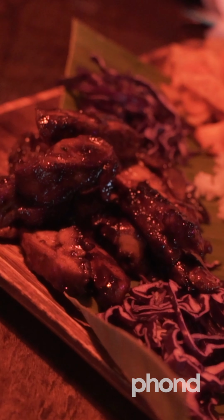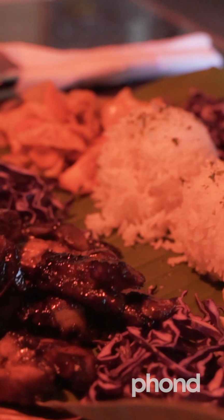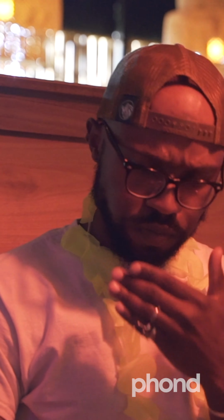It's so good. It is so good, man. I really wanna move on to the huli chicken because the flavors there are incomparable to anything I've ever had in my life. Flavors you just can't really describe too much. You just gotta come in here and try it for yourself.